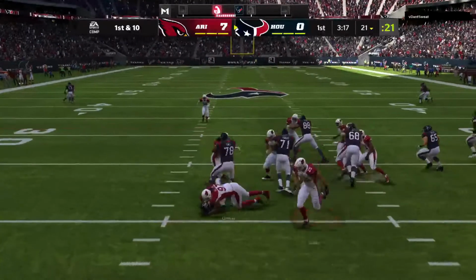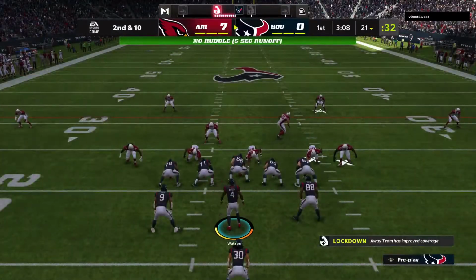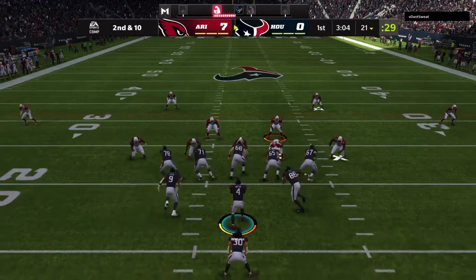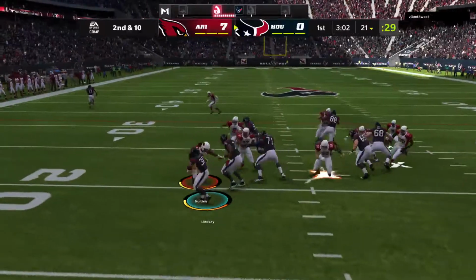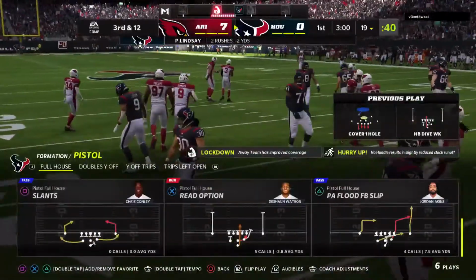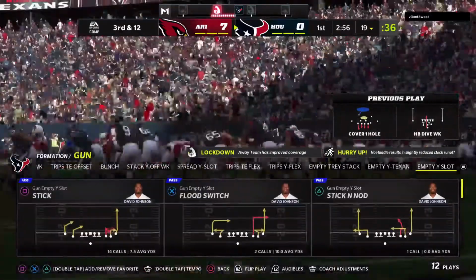They'll run for the first time with Phillip Lindsay. Trying to run inside, but nothing there. Officially no gain on the play, and it's 2nd down. Now a handoff for Lindsay. And he will lose yardage on the play, back at his own 19-yard line. 2 yards the loss, and now 3rd and 12.